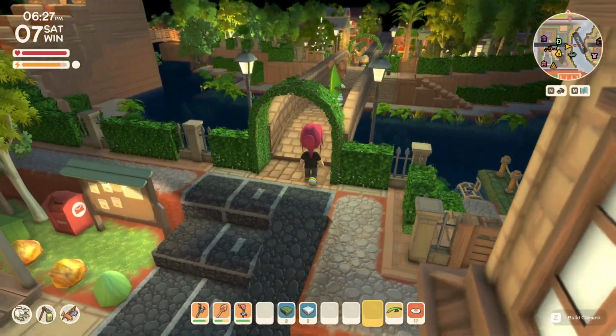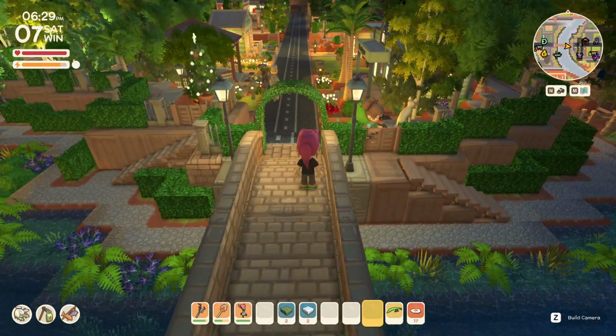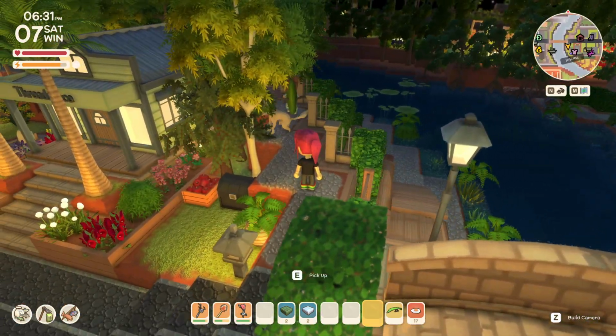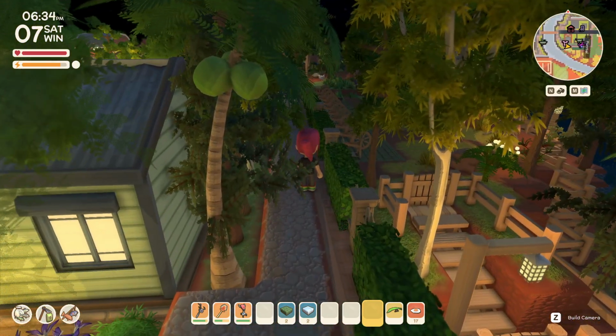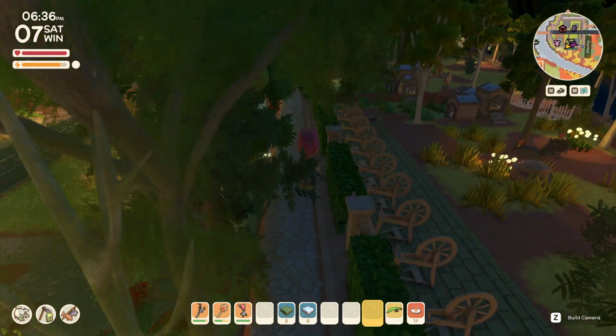And I love those pathways. This is my favorite part of our island, all these pathways. Hi, doggo. Another one. It's really sweet. It reminds me a lot of where I grew up. I really love it. Oh, see, and you've got lots of spinning wheels.